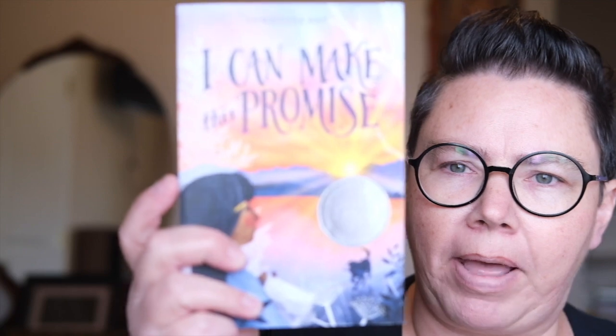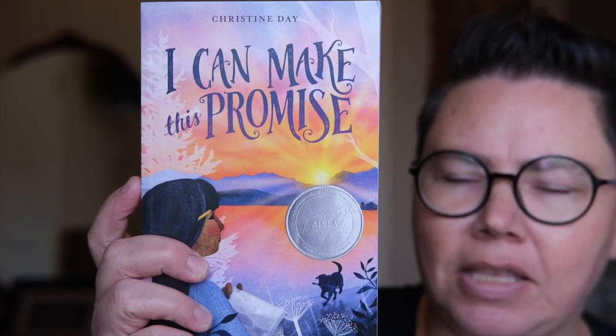So the first one was a middle grade with no magic. I had a book kind of in the back of my mind for this one, but they didn't have it in stock. There were 3 prompts where I had books that I thought, oh, maybe that one would fit, and none of those particular books were there. But I did find this one. So middle grade, no magic. I Can Make This Promise.